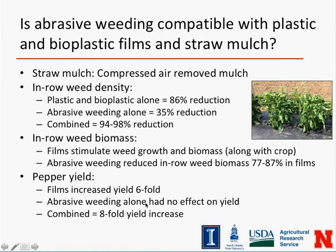And then what's interesting is if you look at the yields and you break it down by with and without abrasive weeding in films, films alone, obviously effective compared to that bare soil weedy check, we're getting a 6-fold increase in yield. Abrasive weeding alone, as I just mentioned, has no effect on yield, but when we combine the two, we can get an 8-fold increase in yield. And so while abrasive weeding alone is not enough to increase vegetable yields, when you combine it with one of those plastic or bioplastic films, we do see this synergistic increase in yield, which is exciting.